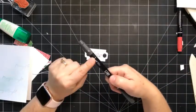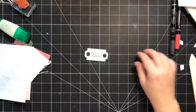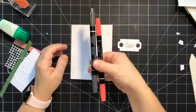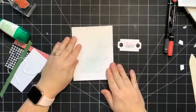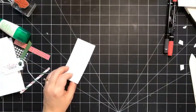Some of them, the fine tip, there's no ink left in them. The fine tip doesn't work, but the brush tip still works perfectly well. So they will last a long time as long as you're storing them properly, and you want to store them like this and not like this. All right. So we've got that stamped. Okay, we still need to stamp one more thing. So for this, I'm going to bring in my Stamparatus.